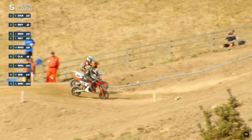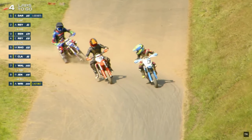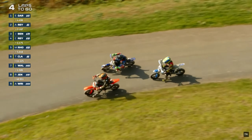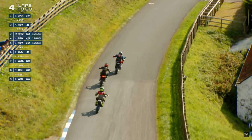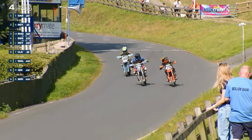So back over the top, and they're side by side as they come out of the dirt and back onto the tarmac. Cole Reynolds, a little bit of a twitch there. Look across to the right-hand side, and Jackson Bennett is there, and he leaves him enough racing room. So good racecraft for the number 10 of Cole Reynolds. And who's that going around the outside? That is Max Rhodes, an absolutely cracking pass there from the number 58. So round the outside of both Cole Reynolds and Jackson Bennett there.